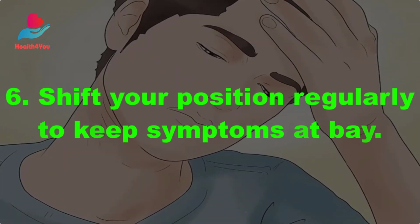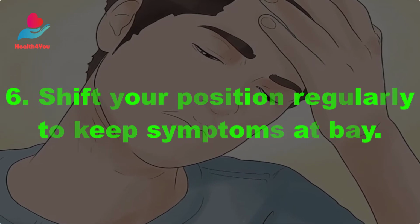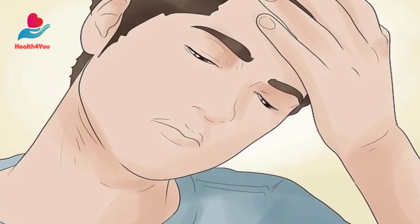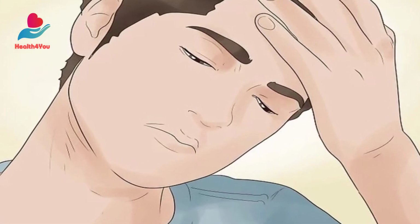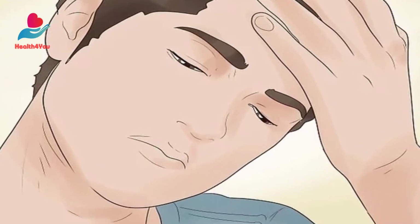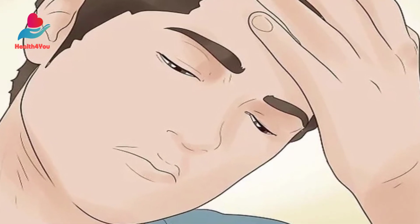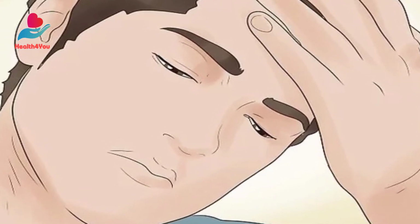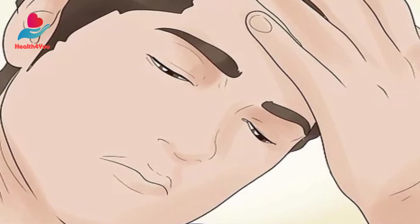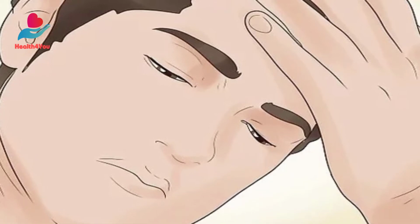Number 6. Shift your position regularly to keep symptoms at bay. Your blood may clot in certain parts of your body when you're sitting, lying down, or standing in a position for too long. To keep your symptoms from getting worse, change your position every 15 to 30 minutes. Even small shifts will radically help you from getting dizzy or feeling out of it. When you stand up, do it slowly. You're more likely to faint or get dizzy when you stand if you have low blood pressure.